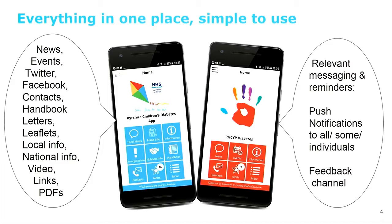On the right-hand side, push notifications are very important for apps. So you're able to use the app to send updates, information, reminders, good news stories, motivational messages, and so on, to people on the app with a push notification. It's going to ping on their phone when it arrives and alert them to something new. You can do that either to everybody with the app, or to groups that you set up, or individuals. And lastly, there's a feedback channel. This plays into the safety aspect I'll explain in a minute.